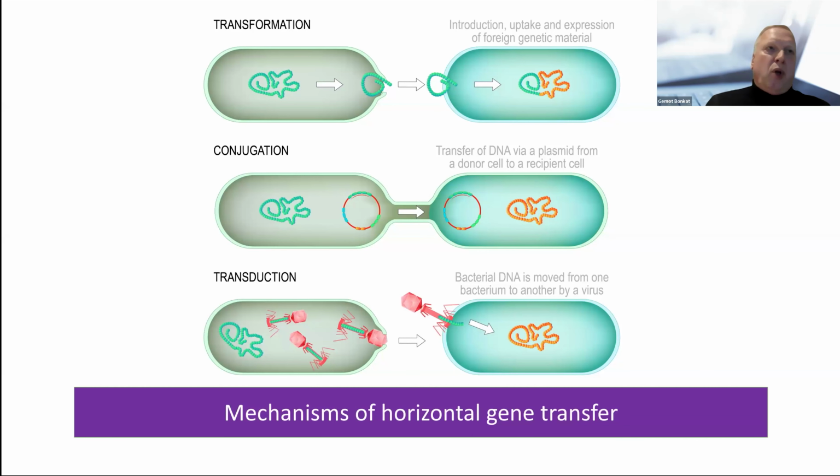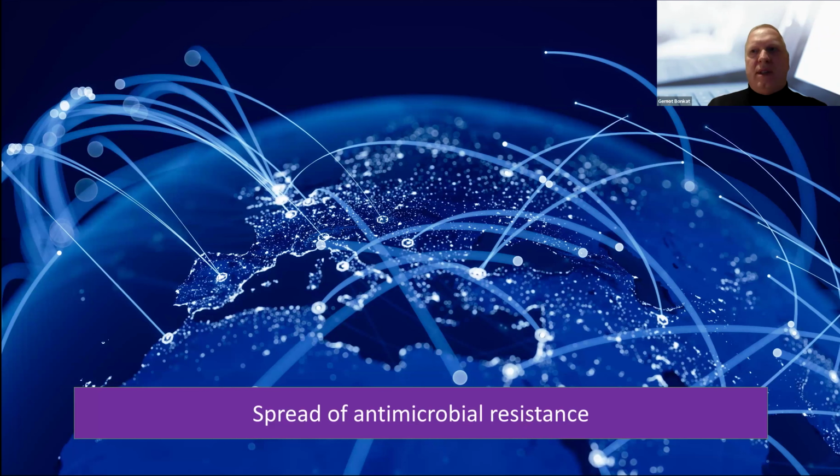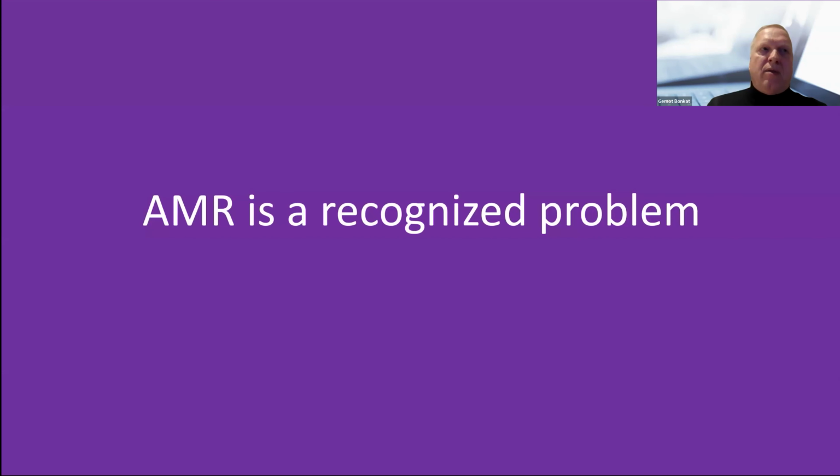The problem is that bacteria can share these resistance genes by horizontal gene transfer. And this makes the story complicated. As well, these resistance genes are spread all over the world. There is evidence from increasing research that human movement significantly facilitates the global dissemination of resistant bacteria and antimicrobial resistance genes. Notably, this is more frequent in high-income countries, often because of AMR from middle or low-income nations, especially from Asia. And antimicrobial resistance is not a new problem.